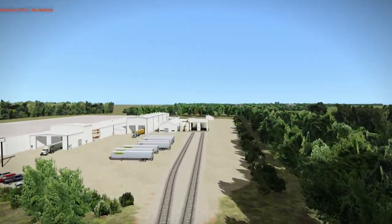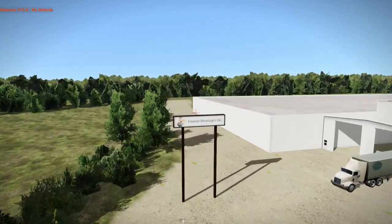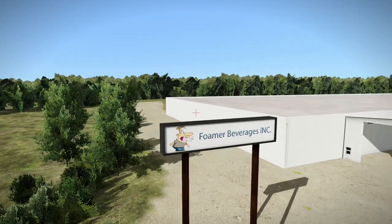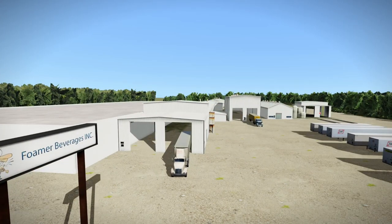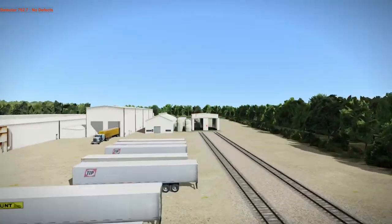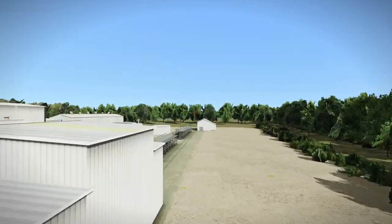What's this? Wait a minute. Hold up. Foamer Beverages. Something tells me this is not a real company, but it's funny as hell. Maybe this is supposed to be Polar Beverages. Yeah, I could be totally wrong. That up there was not it. Or maybe they got two locations or something. Okay, yeah, maybe this is the bottling and package doodad.